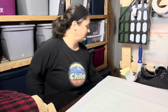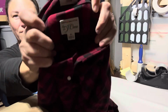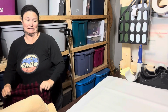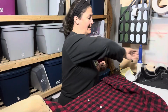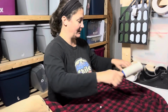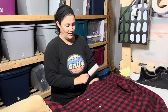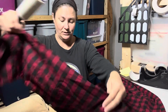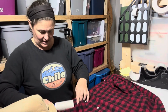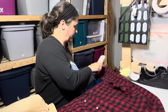So, right over there. This is J. Crew. J. Crew is one of those brands that I buy a lot, and maybe I shouldn't. I probably should research a little more when I'm buying J. Crew. But, you know, again, my cost of goods overall is really pretty low. I am just going to check this over a little bit.